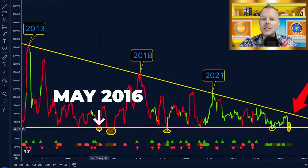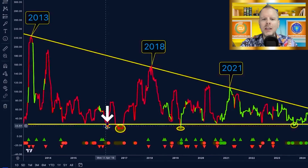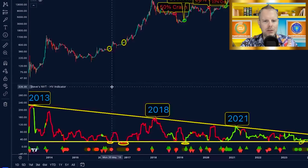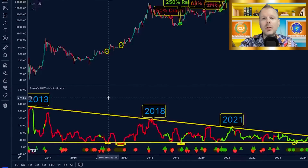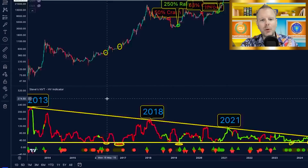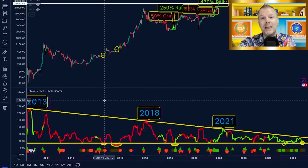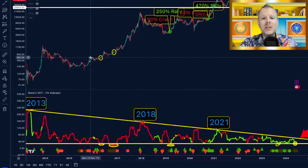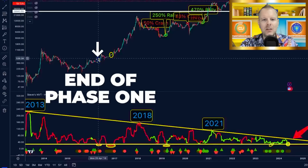May 2016. What was going on in the market that had us this low volatility, and what happened right after? When we pair it with price action, we can see, okay, May 2016 was in the heat of the bull run, towards the beginning of the bull run, where it was still relatively up for debate whether we were in a bull or we were about to be bearish. This is what we consider to be phase 1 of the bull, right towards the tail end of phase 1.